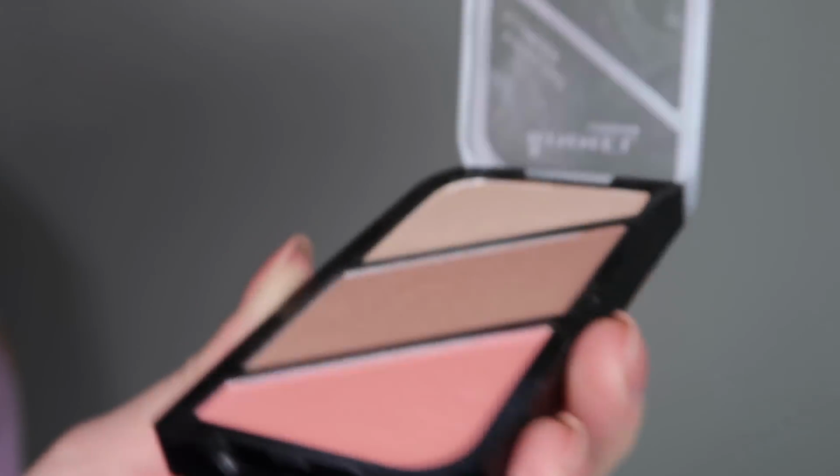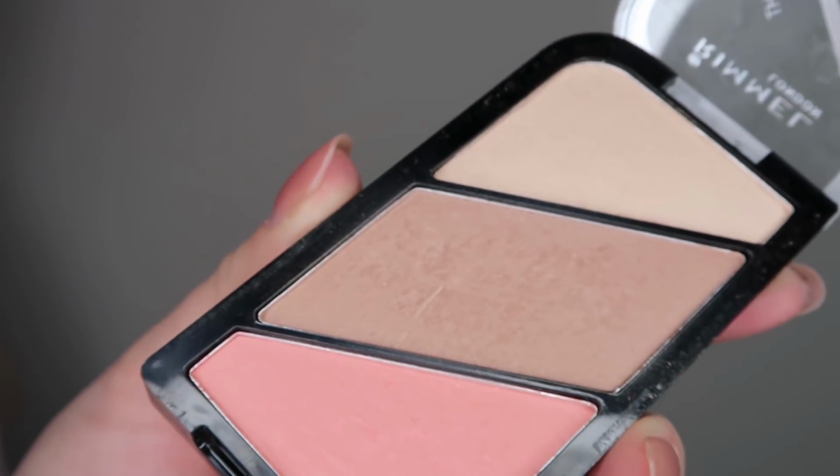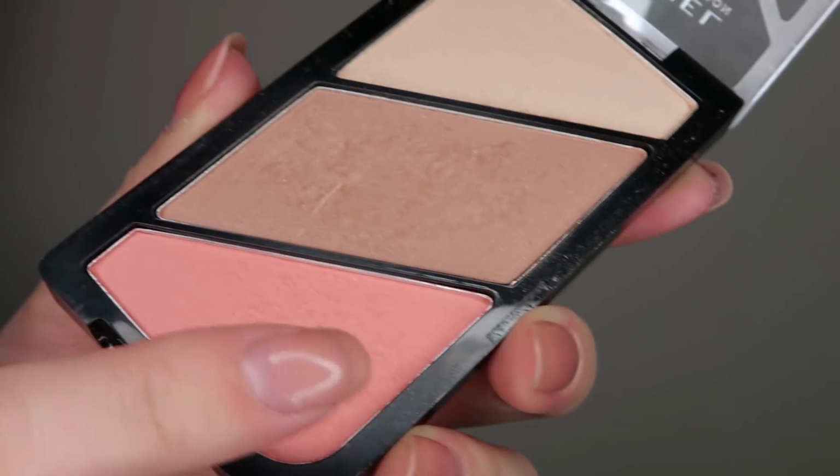Now we're going to use this brush. So we're going to take this Kate Moss palette by Rimmel London, and we're going to use this really nice pinky blush color that they have on here. So I'm going to put this on my cheekbones just to give me a nice rosy look.